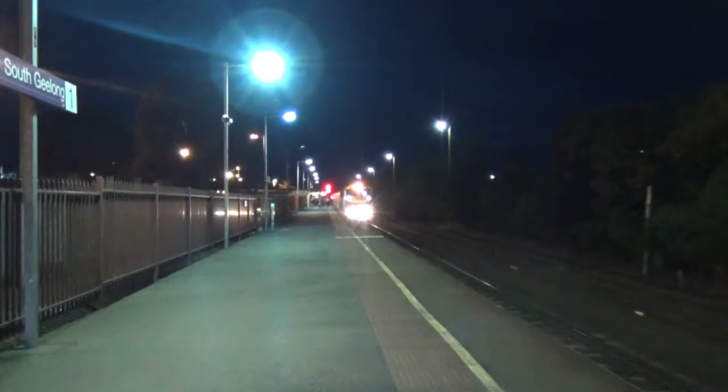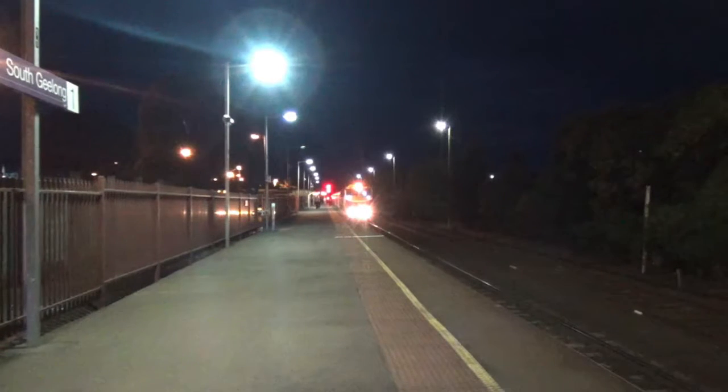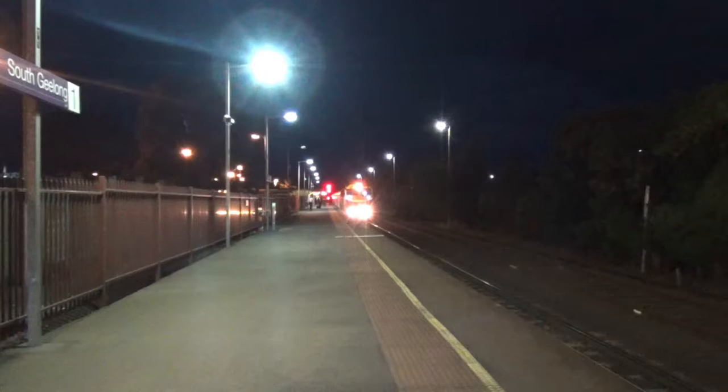My camera's not going to focus well enough. Train going through to Warrnambool, South Geelong Station. It's in focus. The last one's in focus.